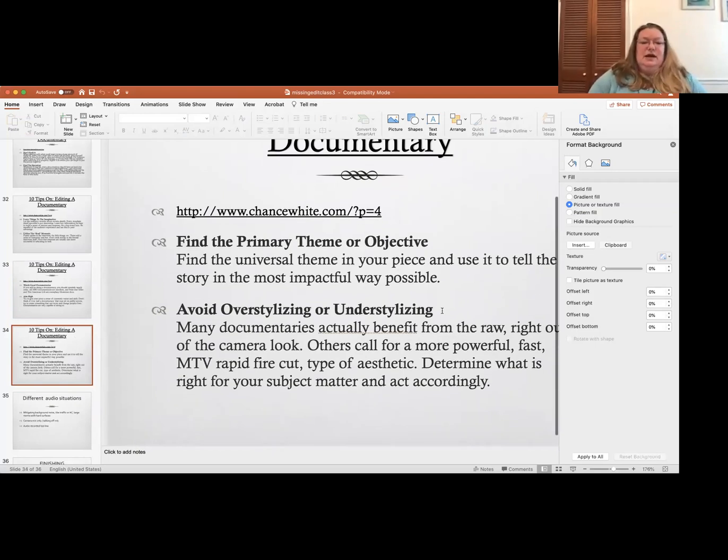All right. Finding your theme or objective. That's a little more for long form stuff. But every promotional video has a call to action at the end. So in the way you structure your story, let's say you're doing promotion for a product you're selling or an organization you work with, you're going to start with a story.